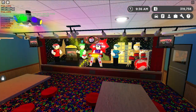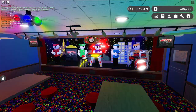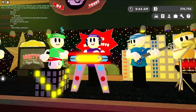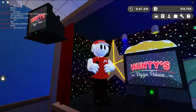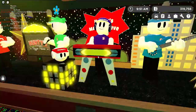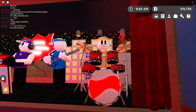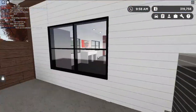So these animatronics are performing their own music. I have to mute the music, guys, because I just didn't want to get copyright. Yeah, so they got the animatronic wearing yellow suit, one wearing blue suit, one wearing purple suit, one wearing green suit, and one wearing red suit. There's like 5 of them. So that's him with the mic. That's her with the mic. That's him at the electric keyboard, I think. That's him with the rock guitar, and that's him with the drums. Okay, what's this? Oh wait, that's the exit.